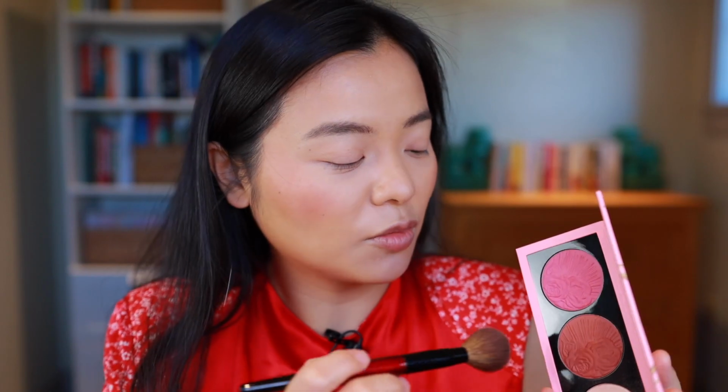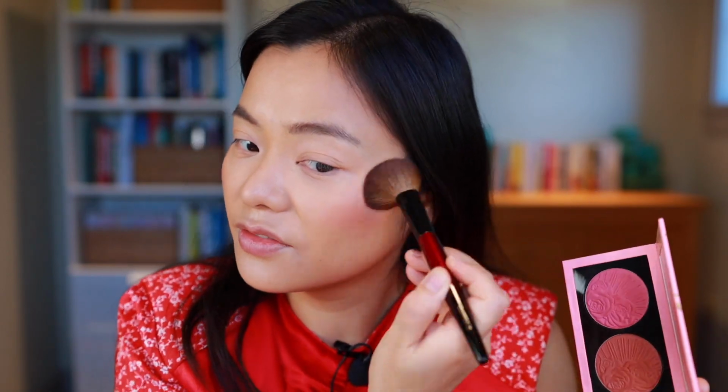So that's a light layer of Flirtatious, and I think you can see it just adds a really pretty healthy flush to the face. I am gonna also just dip in lightly into Paradise Venus though, just to put this a little bit on the outer portions of my cheeks. I do love doing more of a blush draping gradient effect with Pat McGrath blushes. As you can see, this shade is definitely a lot deeper.